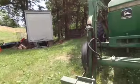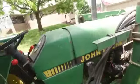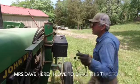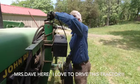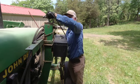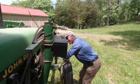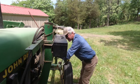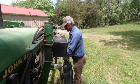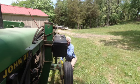This has been a good tractor. It's a 2355 John Deere. I bought it new in 1987 for $13,500. I think it would probably bring $20,000 right now. I need to take and clean it up. It's dirty. I've been meaning to do it and I can't get a chance.